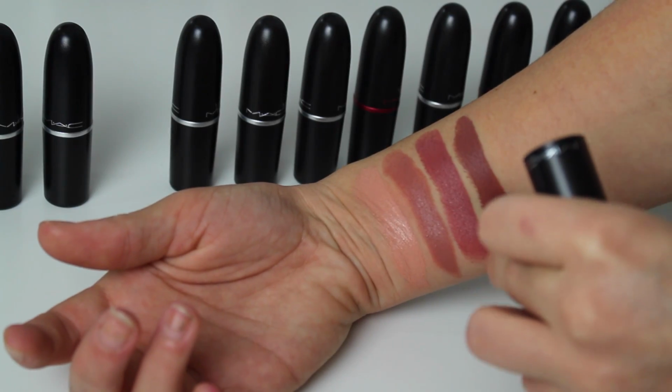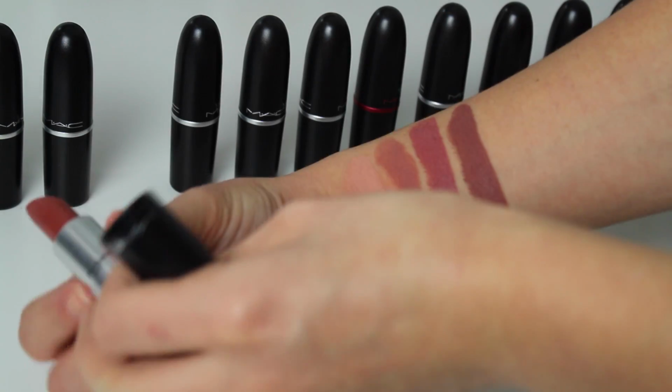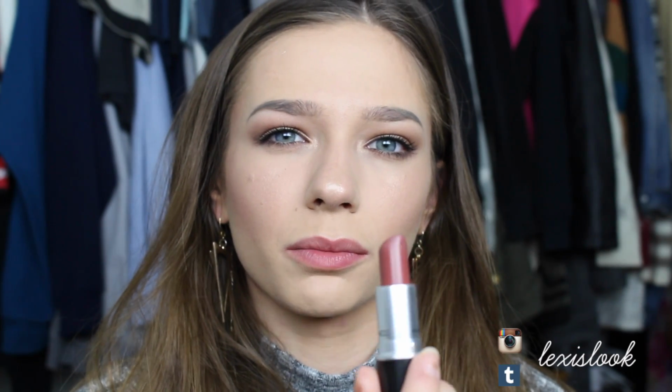The next lipstick I want to talk about is Whirl, and it's actually a matte lipstick. And I believe first it was a lip liner, but they decided to make it into a lipstick tube as well. And this is famously known for being Kylie's lip color. And it's just described as a dirty rose color. That's just what the website said, guys. Don't shoot the messenger. But I would say it's a pretty brownish, pinkish color.